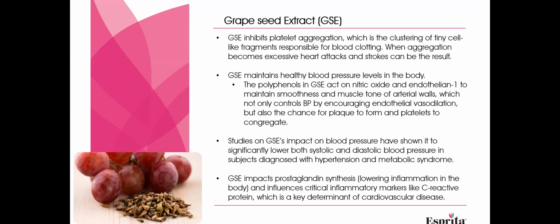So the polyphenols in grapeseed extract, they act on nitric oxide and endothelin-1 to maintain smoothness and muscle tone of arterial walls. And we've talked about blood pressure. This is very, very important to maintain the smoothness and that muscle tone, because this not only controls blood pressure by encouraging endothelial vasodilation. So this is where our vessels, they relax, they dilate, but it also reduces the chance for plaque to form and platelets to congregate, right? So having the release of nitric oxide, it will prevent that from happening.